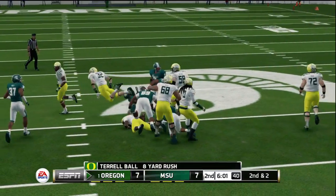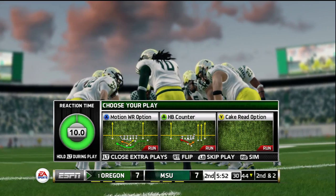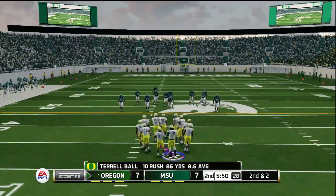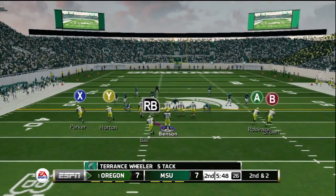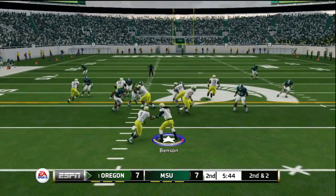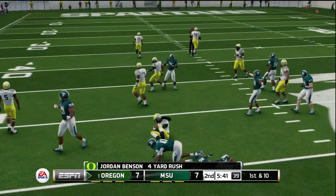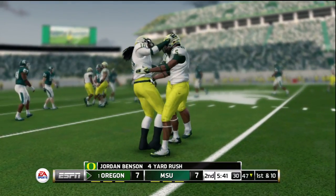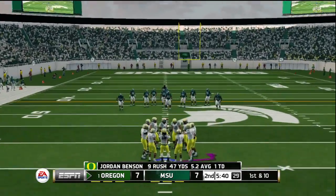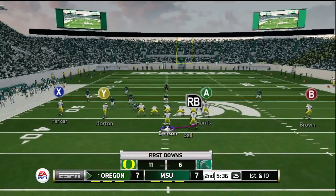He gets out to about the 44-yard line. That's a gain of 9 on the play. That makes it second and 2. Gets to about the 47-yard line. That's a gain of 3 on the play. First down. From their own 47-yard line. First down.